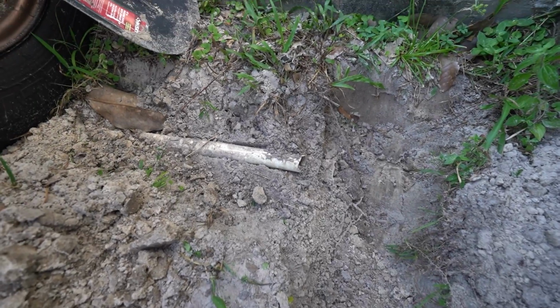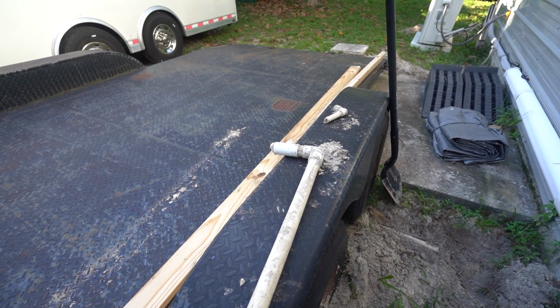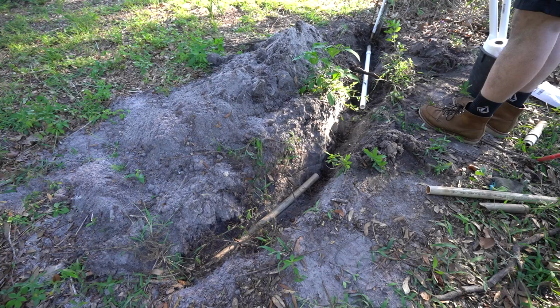We don't just send the clog through the pipe. And then place some new pieces, patch it all back together. I got some new 90s, so we'll basically ditch this whole piece, slice all this back together. We're plugging away at it. The goal at the moment is just to get all the sprinklers working. That's step one, is fix all the broken pipes.